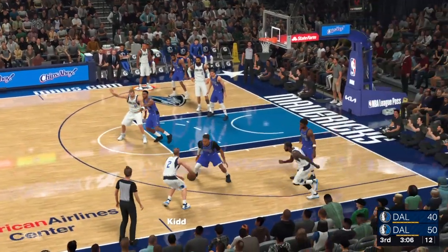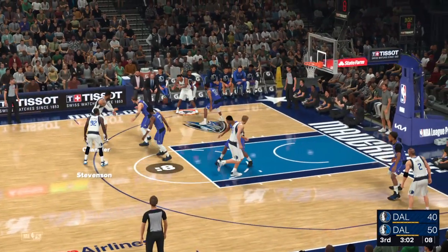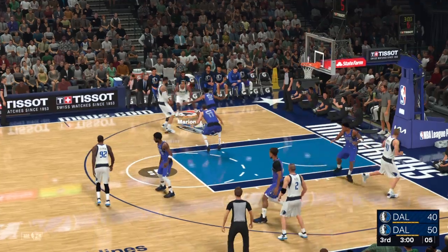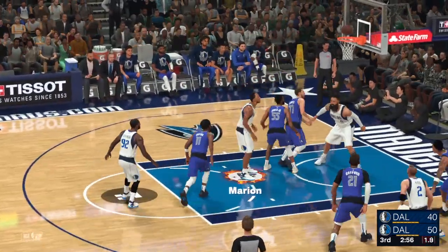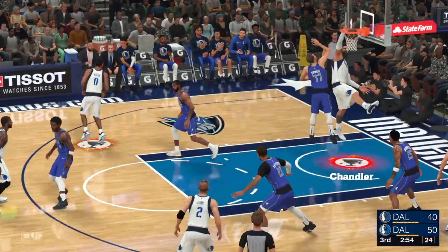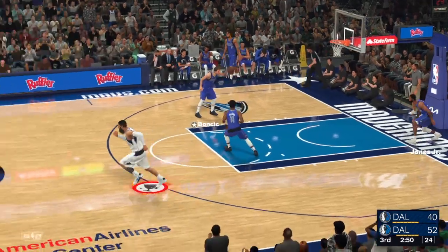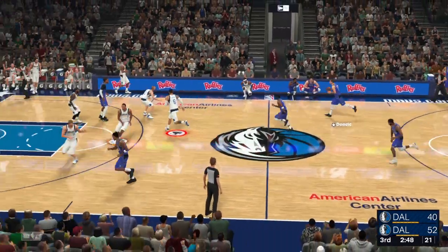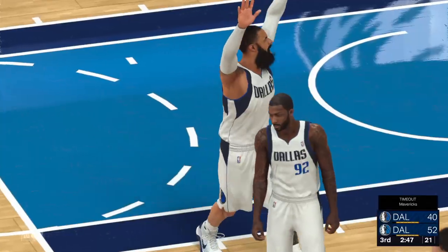And here is Kidd. He's got 12. Stevenson passes to Chandler. Five on the clock. Here's Marion. And Chandler throws it down. 7-footer saves the day there. Chandler able to recover that rock and get another shot on. And Dallas calls their first timeout of the game.